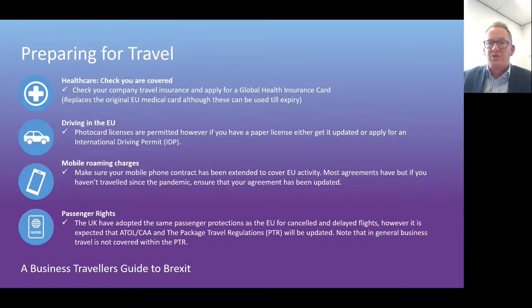Mobile phone charges were something we did see some disruption with initially. In the majority of cases, unless you've got long term work over in the EU, the contracts do allow for short-term travelling. But again, if you're a regular traveller or commuter traveller, do check on that. And finally, passenger rights. The UK has aligned itself with the EU to continue all passenger protections for international travel. However, it is expected that the CAA will review the package travel regulations at some stage, although I would state that generally business travel doesn't fall under that. That's very much more for holiday travel.